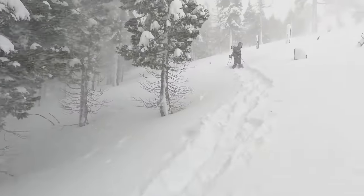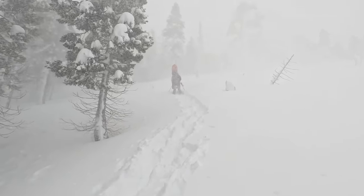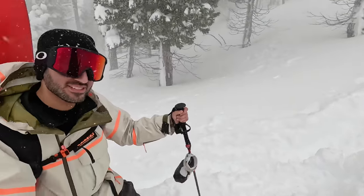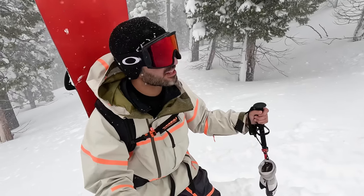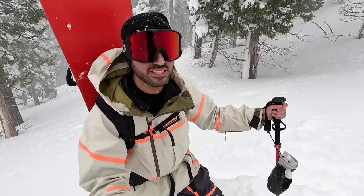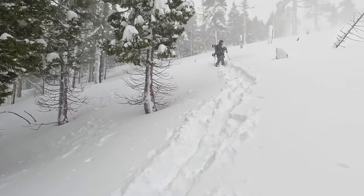We're going through a deep test. Alright, we'll race you to the top. Woo! At the top, we'll get the deep test going. How deep do you think the snow is? In metrics, I think at least 2.5 meters. Okay, find out. My whole pole is going through.